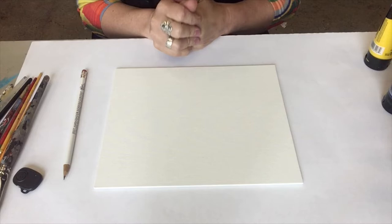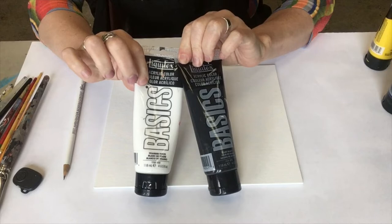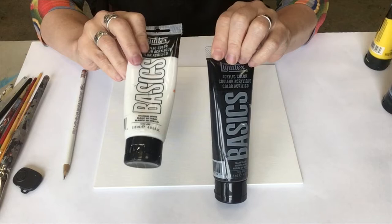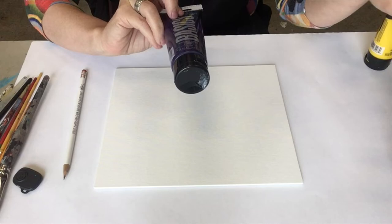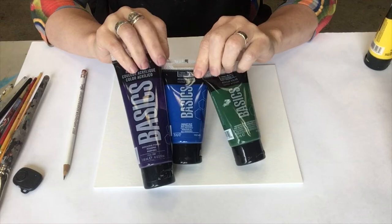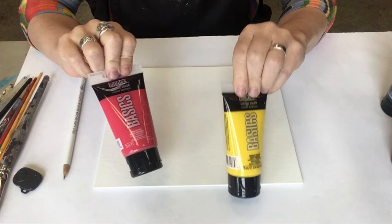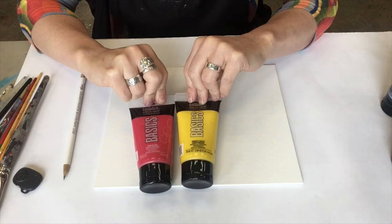But I'm gonna be using acrylic paint, and I'm going to have a black and a white. I think what I have here is a Mars black and a titanium white, and those are great. Titanium's a little bit more opaque than a zinc, so that's what I'm gonna use. I've also got a dioxazine purple and a primary blue and a Hooker's green. I'm gonna use those three. I really love these three colors together. I'm gonna talk about that in a little bit. And then I might be doing some experimenting with adding different colors, so I might use this primary yellow or primary red.